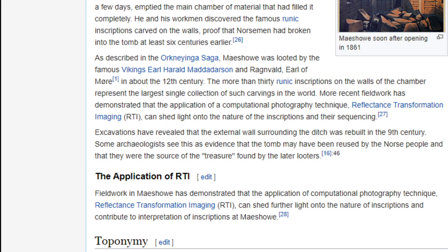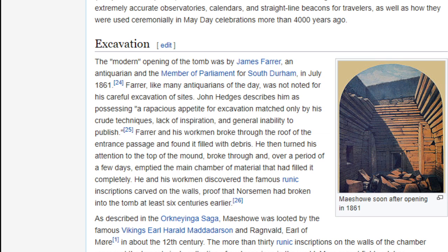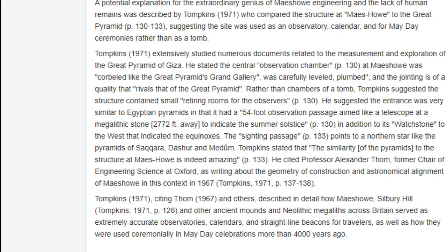I cannot see anything to do with what he's saying about the sun part of it. It was first opened in 1861. Equinoxes? Oh, wait a minute, I've got something. Equinoxes here indicate summer solstice. Oh, that's what I already read, that stuff.